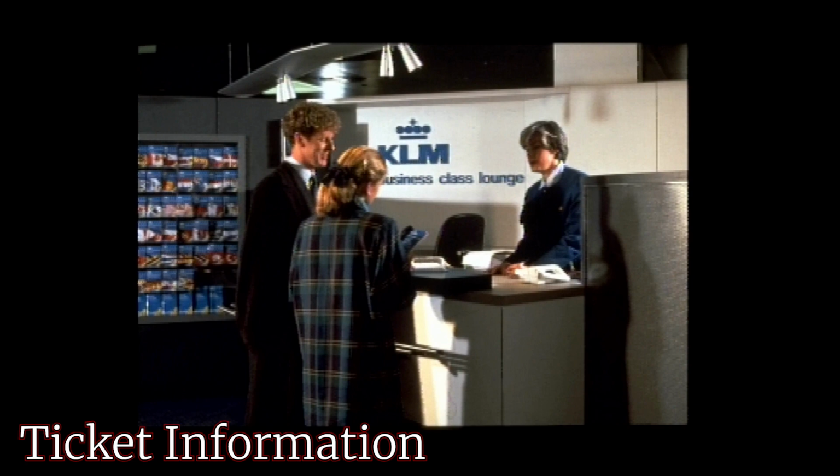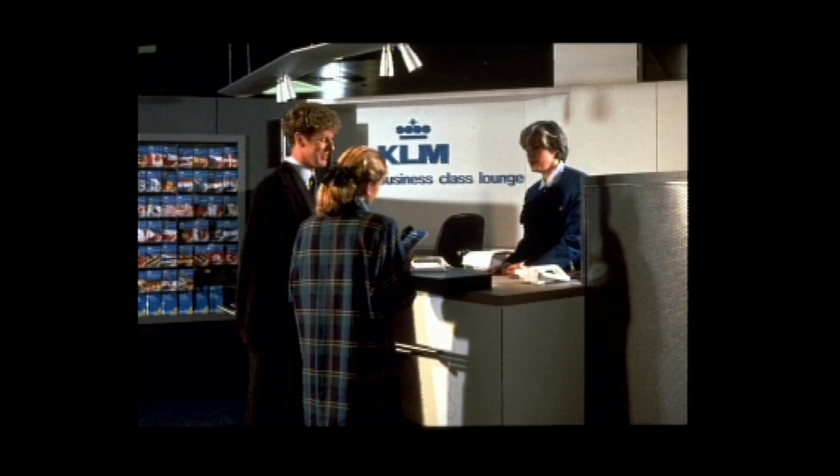Competition among the airlines is fierce, and ticket prices can vary dramatically from one month to the next. Getting the best price is a matter of shopping around. A travel agent can keep you up to date on changing rates.